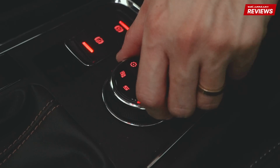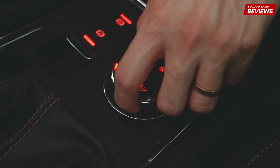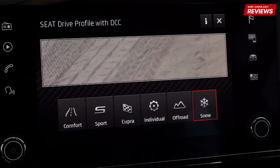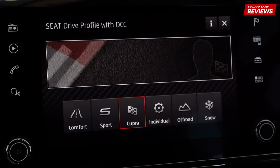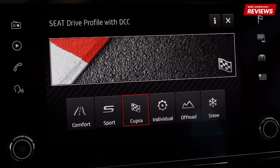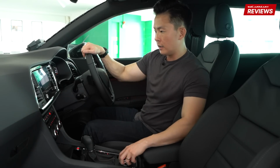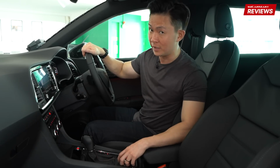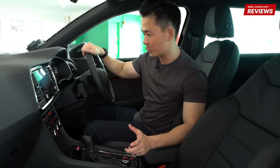Yep. You have a choice of driving modes here. This rotary knob, so doing so will let you have a choice of comfort, sport, CUPRA mode, individual, off-road, and snow. Well, I don't really think I'm going off-road with this car, but I think I'm definitely going to keep it in CUPRA mode for sure.